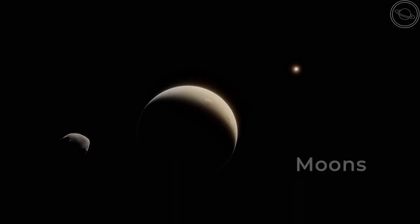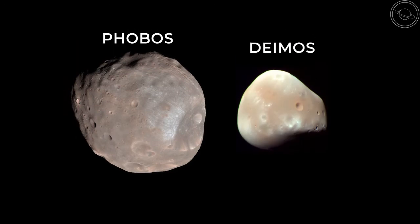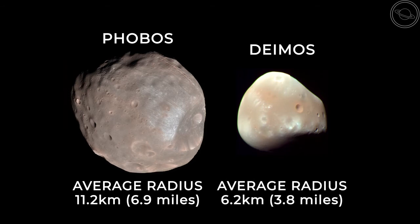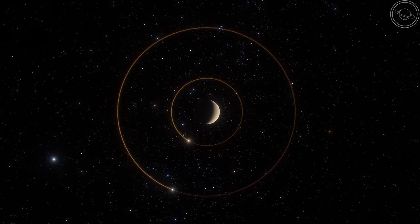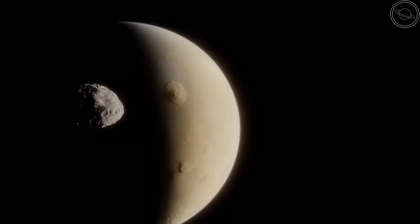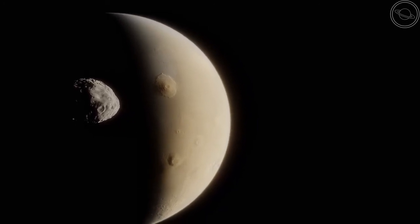Let's check out the two moons of Mars, Phobos and Deimos. Phobos and Deimos both resemble asteroids more than moons. Both are quite small, Phobos being 11.2 kilometers across and Deimos spanning 6.2 kilometers. However, Phobos orbits much closer to the planet than Deimos. Phobos orbits only 6,000 kilometers above the Martian surface and completes its orbit every 8 hours.